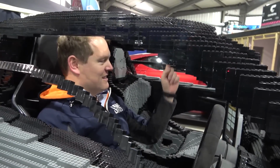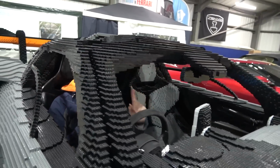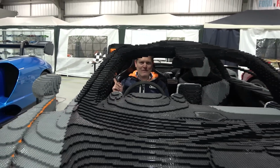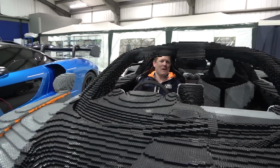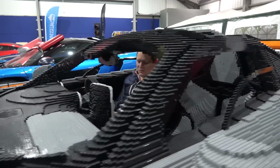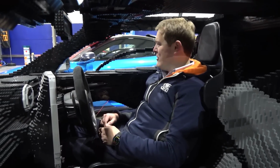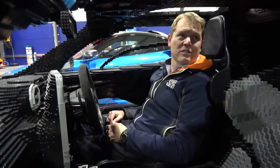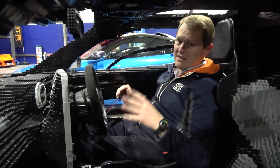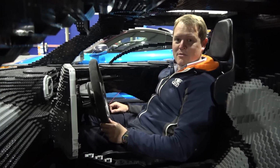I just find it so funny how similar that sounds and actually almost feels to the car. The revving perhaps doesn't have quite the same vibrations, given it's just from a speaker behind me, but the overall sound is definitely very Senna V8. This is honestly, bizarre is the best word, to be sat inside this thing. It's been to so many different events, like the Goodwood Festival of Speed, at the McLaren factory, and plenty of other things along the way. And yeah, now I'm sat inside it here.